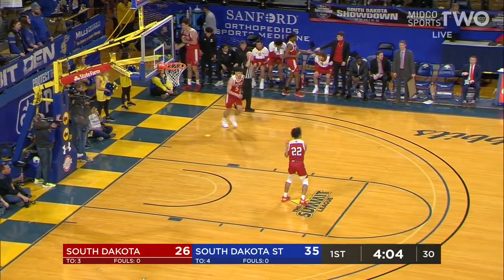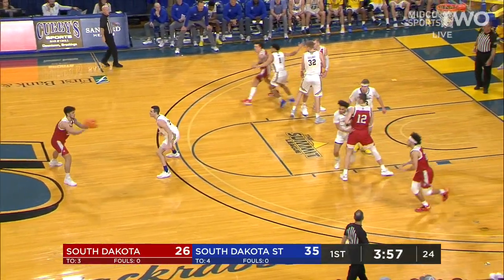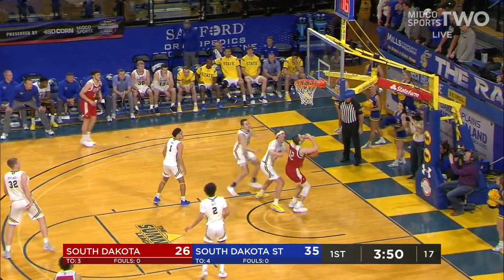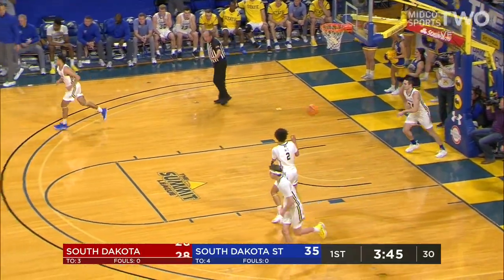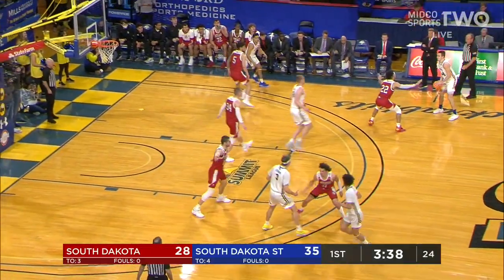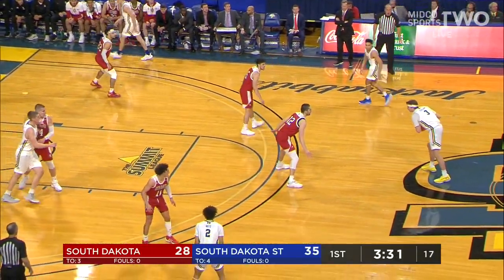Oliver and Goodrick back in for the Coyotes. Matty Mims checks in for SDSU. Goodrick knocked away, got it right back and scores. Well, nice job by Goodrick to stay with it. Shireman always has active hands. We've seen him poke one away from behind a little while ago. Goodrick with 9, Archambault with 10 to lead South Dakota.